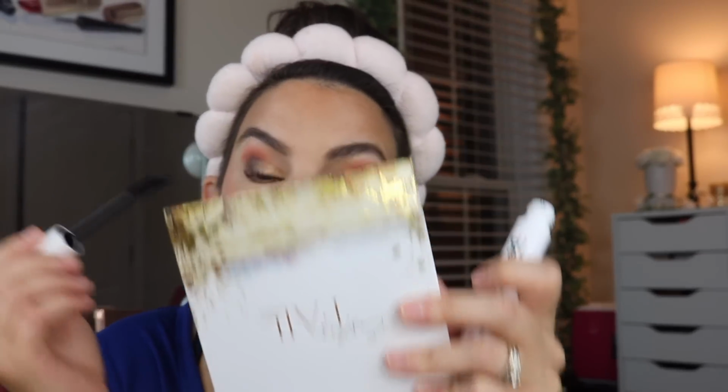I also put in my brown liner from Milani in my drawer. That's the Rich Cocoa shade. It's a good base color when I'm wanting a brownish lip look, possibly underneath different lip oils or lip glosses. Don't hit your lid, don't mess up the eye look.